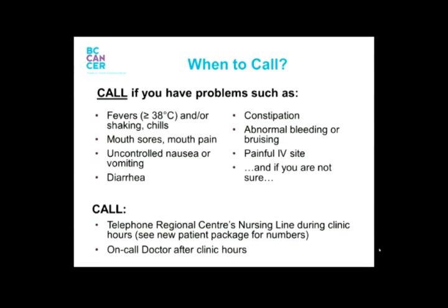After you return home, if you notice pain, redness, or swelling in the area where the drug was given through the IV, or if you're just unsure, please call. If it is during normal clinic hours, please call the telephone nursing line. After clinic hours, please call the doctor on call. Both of these numbers will be in your new patient package and will be reviewed with you at your first treatment appointment.